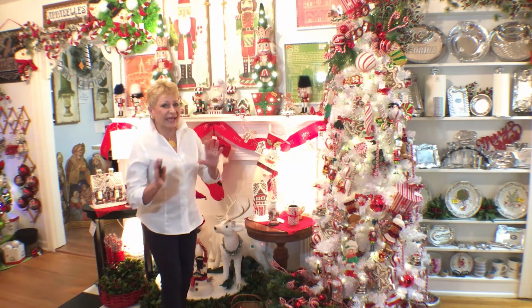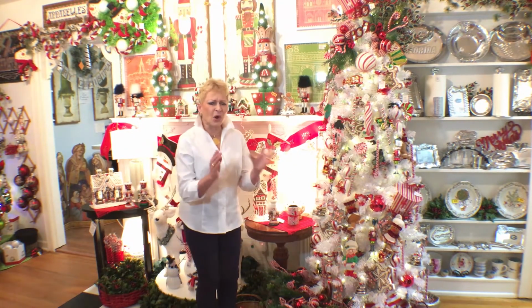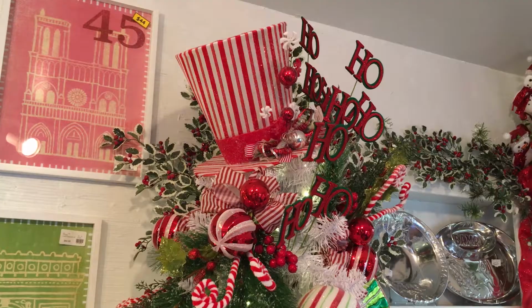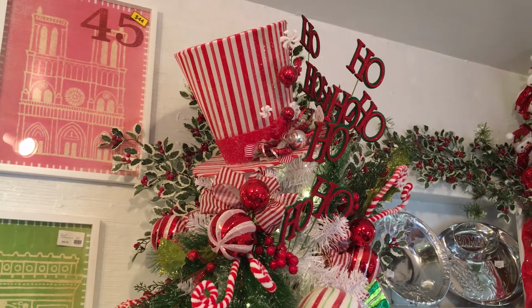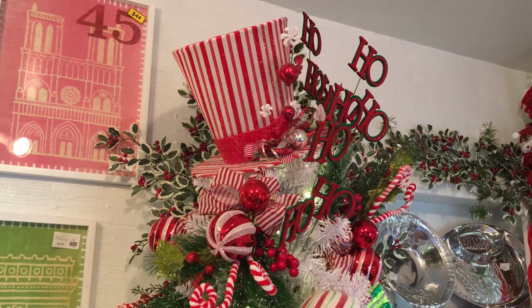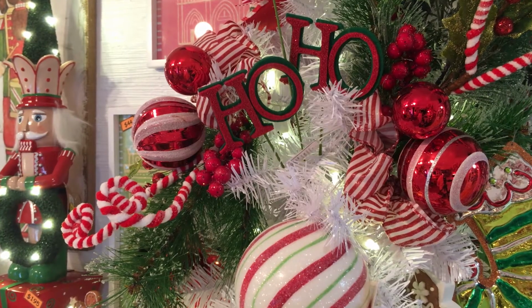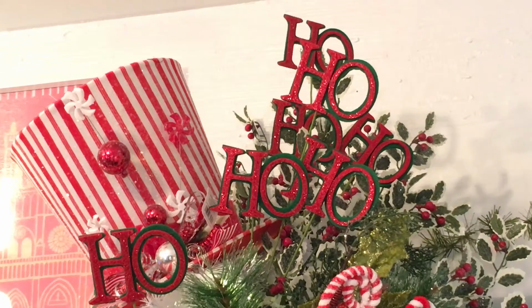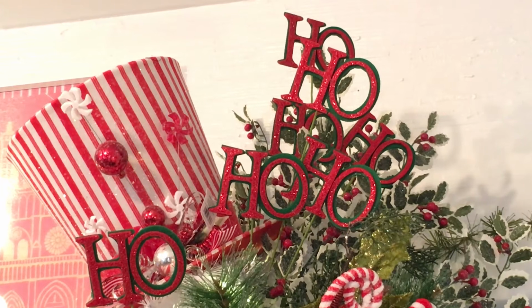Because gingerbread, candy canes, cupcakes, all of that are so wonderful at the holiday time, I'm going to show you our look at the gingerbread tree here. Here I've used a candy cane top hat on this, and I've allowed candy canes and brightly colored red balls and ribbons to come on out of the top of this tree. And the ho-ho signs just couldn't be any better, the red and green in that.